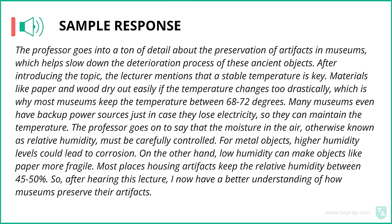The professor goes on to say that the moisture in the air, otherwise known as relative humidity, must be carefully controlled. For metal objects, higher humidity levels could lead to corrosion. On the other hand, low humidity can make objects like paper more fragile. Most places housing artifacts keep the relative humidity between 45 to 50%. So, after hearing this lecture, I now have a better understanding of how museums preserve their artifacts.